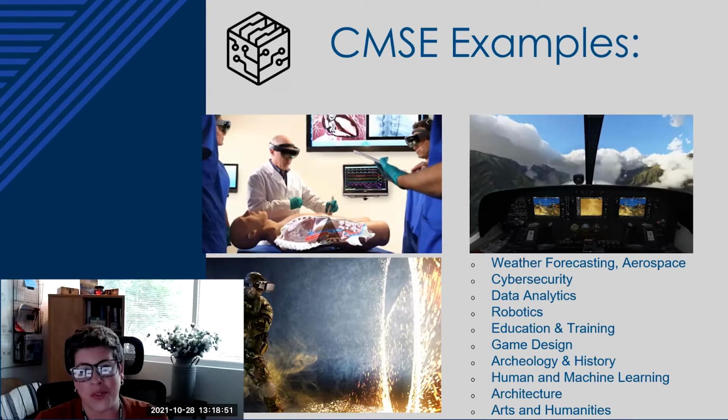Other things, we have a flight simulator, and the great thing about Vmask is our research staff and project scientists really come from diverse backgrounds from the different STEM fields. Yes, the flashy things are VR and AR, but we have robotics engineers, software engineers. We have cybersecurity professionals, those who specialize in mathematics and data analytics, and the list goes on and on. My field specifically focuses on education and training, and specifically the game design area. But the interesting thing is there are also applications in archaeology and history, of course, arts and humanities.